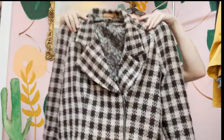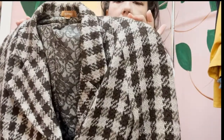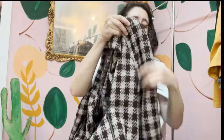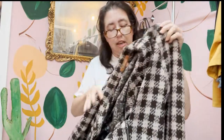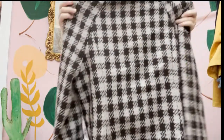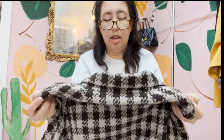Okay. This is one that was given to me, and I just thought that it was cute, because I like the houndstooth, and this is a brown and cream color, which is a little bit different of a colorway. It is long sleeve, and it has the zipper front here, so it's almost like a motorcycle jacket, like how those zip up a little bit. Okay, here's the back, and this is an Ellen Tracy, which I think was a Macy's brand, and a size 14.